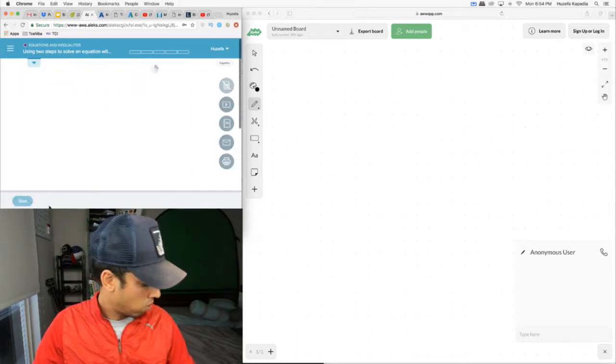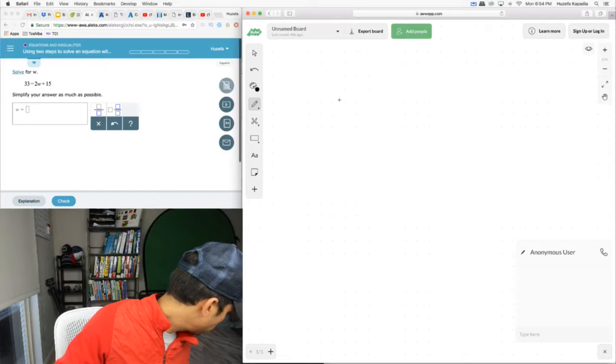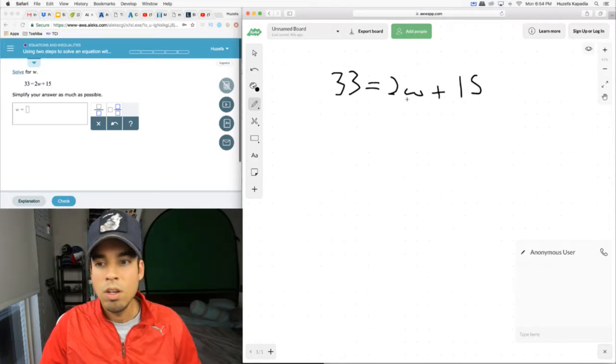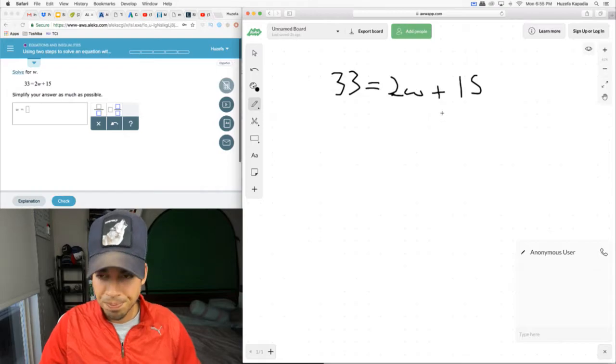Using 2 steps to solve an equation. All right, 33 equals 2w plus 15. So we need to get w by itself, which means we have 2 things to remove. We have the 15 and the 2 that we both have to get rid of and move to the other side. So what do we do first? First, we focus on getting rid of the 15. We focus on the 15 because it's farther away from the variable. The 2 is right next to it. That's kind of how you think about it.